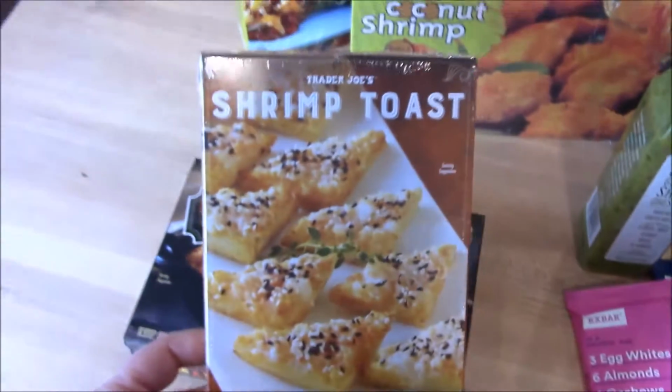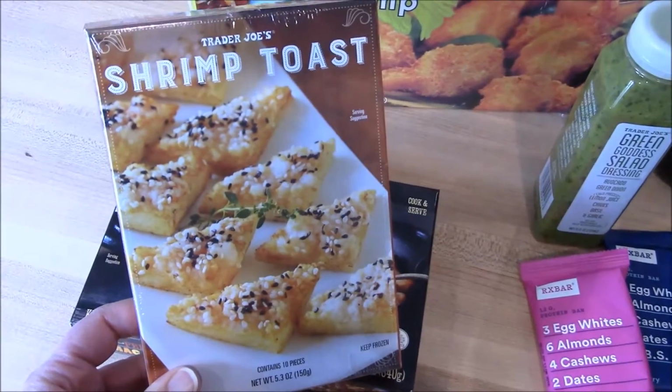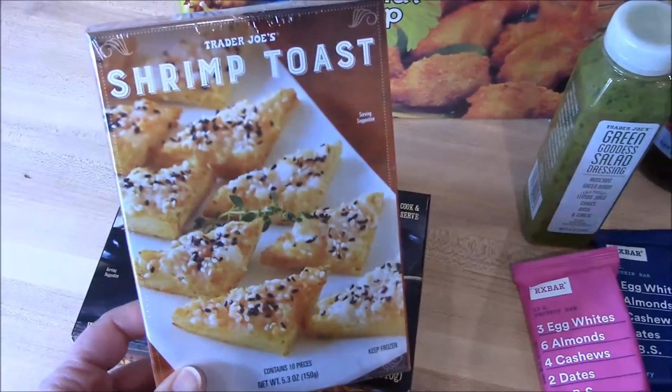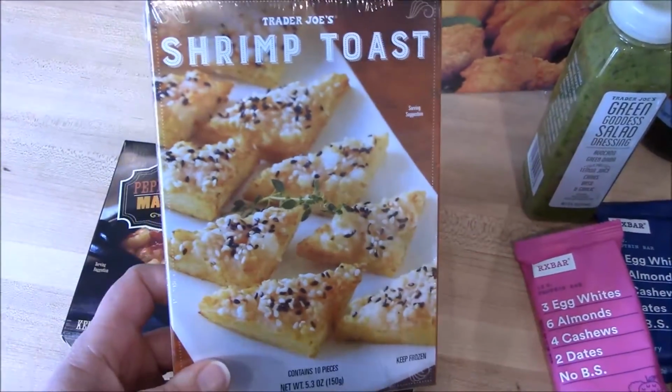I also picked up some of the shrimp toast. This is another thing that I have never tried from Trader Joe's, but I do know that I like shrimp toast in general. And I think you just bake this in the oven, so it should be super easy.